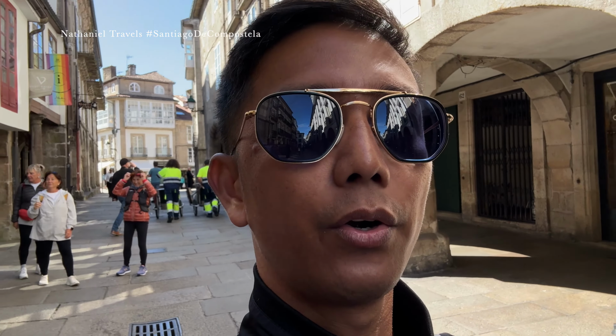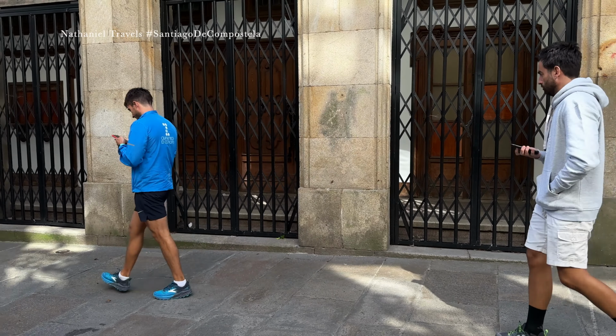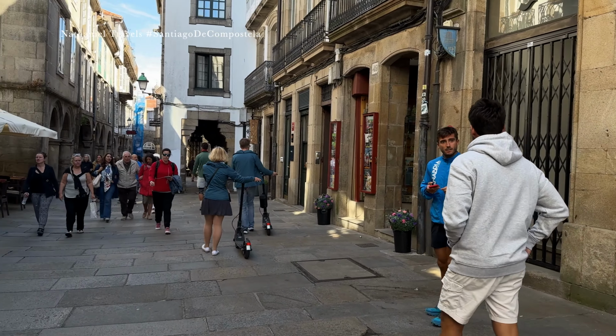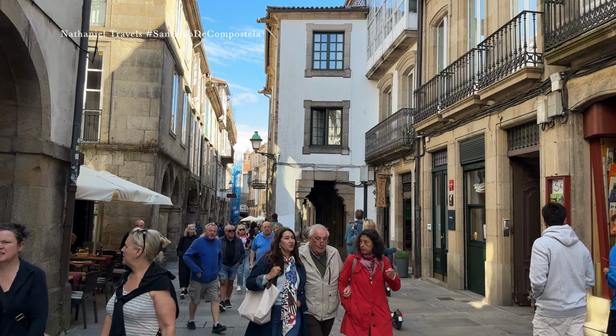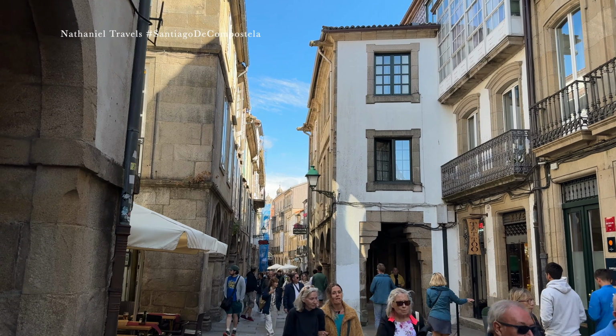So this is the Rua do Vilar Street. This is, I think, the most important street here in Santiago de Compostela, because it will lead you to the cathedral, the Santiago Cathedral. So we're going to follow this street. It goes to the cathedral. There are so many people here going to the cathedral. Actually, you can see the cathedral here. The cathedral is there.